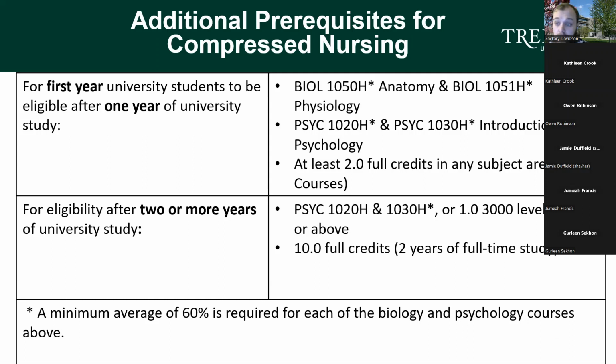Now, for some of you, you may end up having to use one of those 4 courses to take a prerequisite because you don't have one or more met from your previous studies. So you may have to take a chemistry course or a math course, and you may then end up using one of those 4 courses to satisfy a prerequisite.